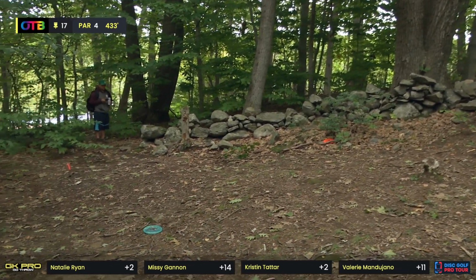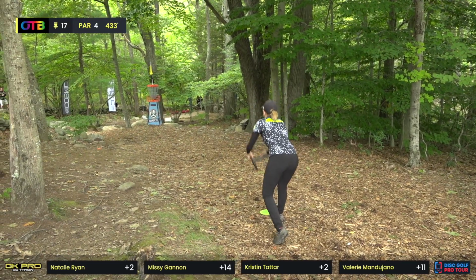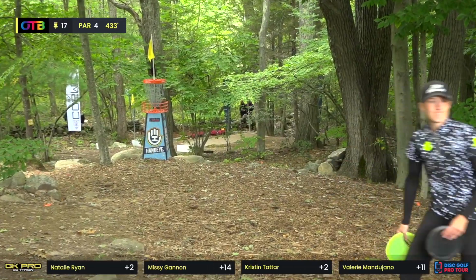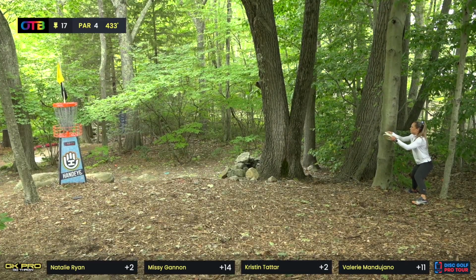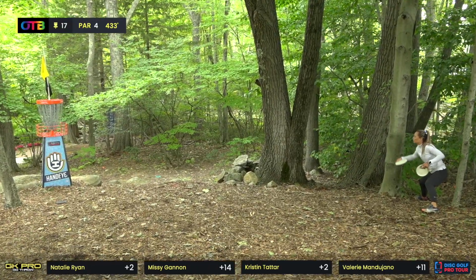Valerie comes in a little hot. Still inside the circle, but looking straight up at a very tall basket. Missy just laying up. I mean, it's smart, but you always want to see someone make a cool putt. Ooh, a little bit more of a tester for Kristin than I thought. She straddled out wide for birdie.